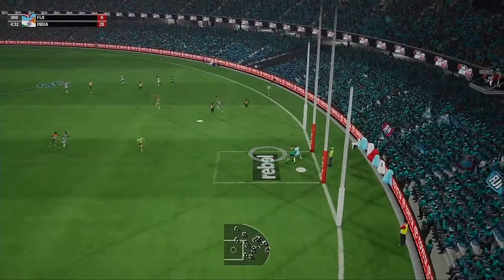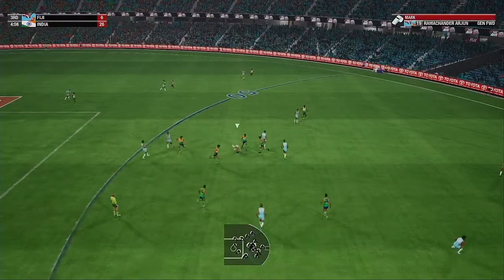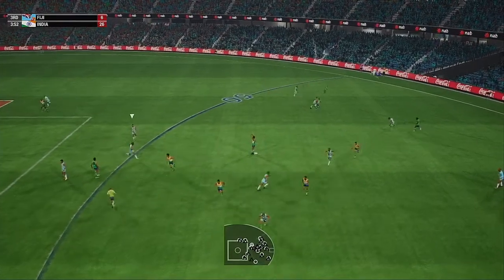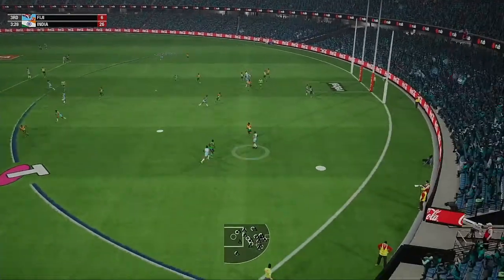A chance to put a second goal on the board. Intercepts the ball well. Slams it on the boot. Marks down, can send it back. Fiji fans would love to see this one sail through. With a driving kick, the contest, no match for him. Good call, Hutto. Uses it now.